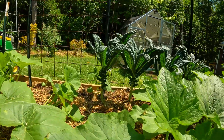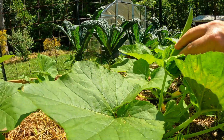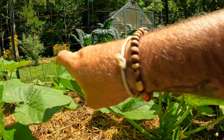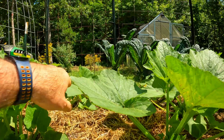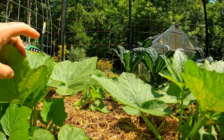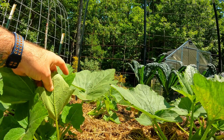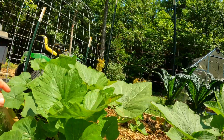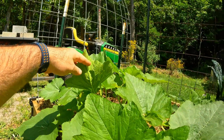And so the last thing I check for is I just flip over leaves and I start looking for eggs. You're looking for squash bug eggs. They look like little copper balls, and I just smash them when I see them. But that leads me to believe that it is time to treat with some neem oil for that. But as I go through, I don't really see anything crazy.